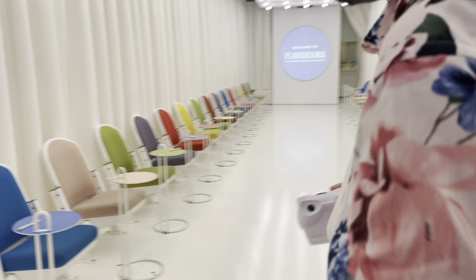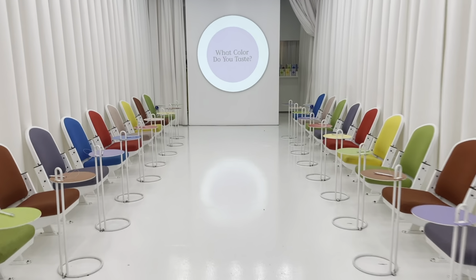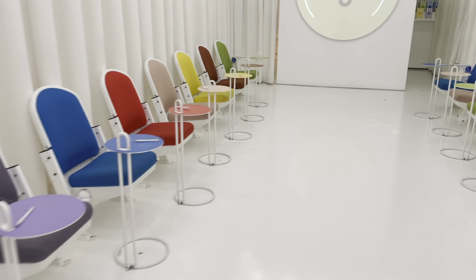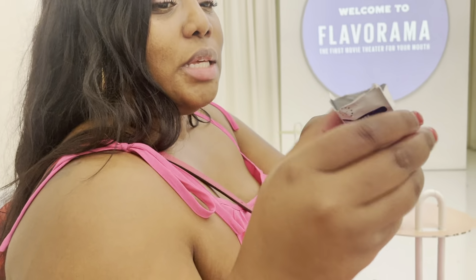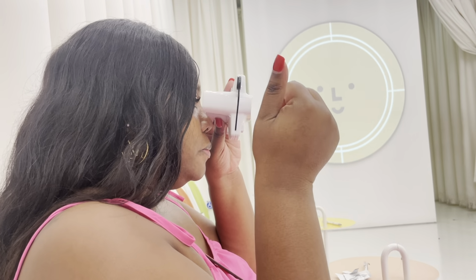Okay, y'all, so this is the first flavor I'm supposed to guess. Let's see if I get it right. First of all, it's like yellow in here. So what y'all think that is? You just chugged them. What color do you taste? Banana. I was right, banana. Oh, good. You can tell by the yellow.